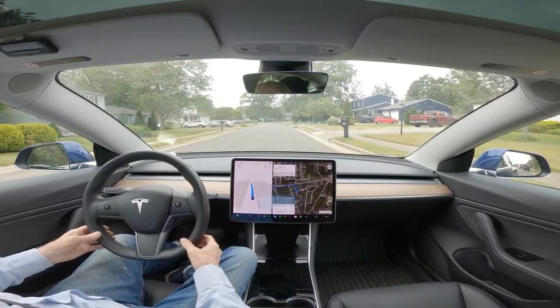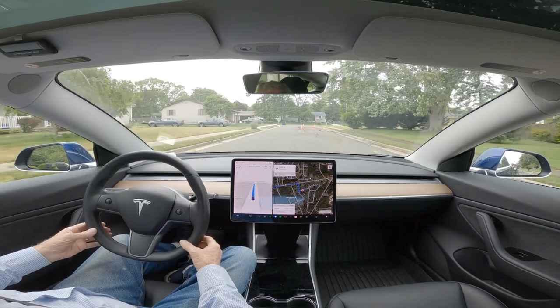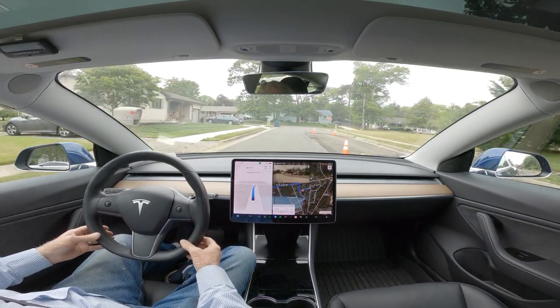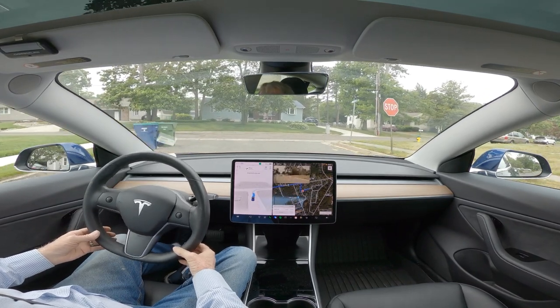form. We're going to see how it handles this. Oh my goodness, it's actually just going to go around it. That was excellent. I'm surprised.